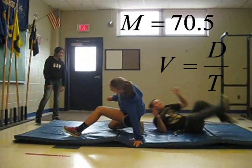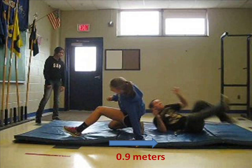So to find Matt's momentum as he hit the ground, we must multiply his total weight by his total velocity. We know his weight is 70.5 kilograms, but we must find his velocity using the formula v equals d over t. Velocity equals distance over time. By measuring the distance of Natalie's knee to where Matt's shoulder landed, we found he went a distance of 0.9 meters in the span of 0.7 seconds.